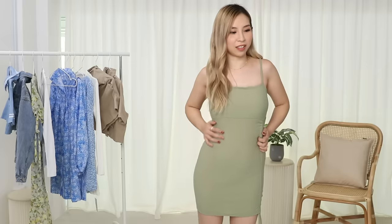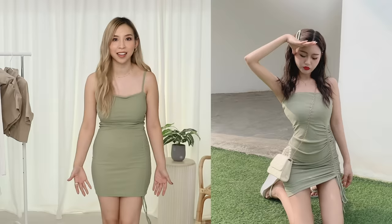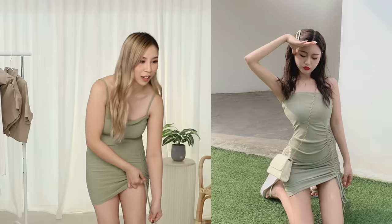I just feel like I'm a sausage roll or something, you know? And it's quite short already, right? And it has this part where you're meant to rouch up. And I'm kind of scared to do that because I feel like you'll be able to see everything. I just turned it into a long top. This is not a dress.